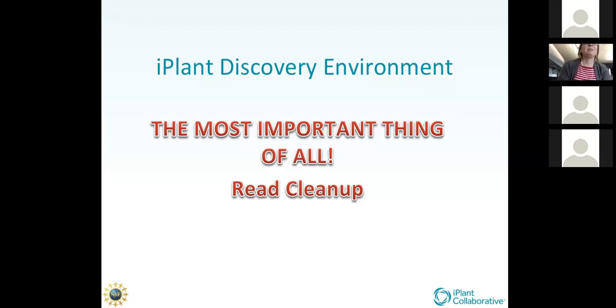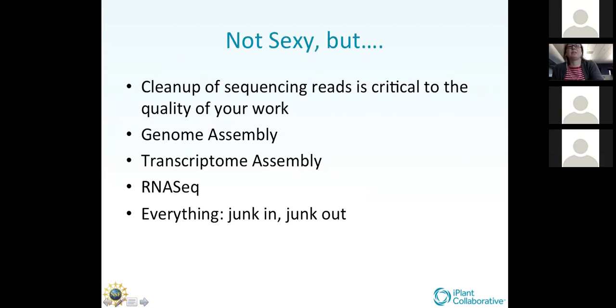But you're tempted to jump in and start using whatever tool that you've heard of or you have experience with, and not do some of the most important steps of your whole analysis, which is to say the cleanup step. Because chances are, during the sequencing process, stray bits of information have entered your data, and some of that is just plain junk. And as you probably heard elsewhere, if you have junk to start with, you're going to end up with junk in the end. And most of your data may be perfectly clean.